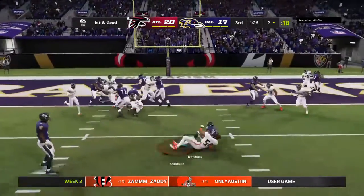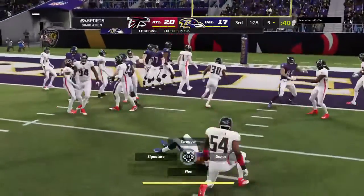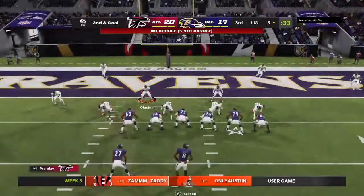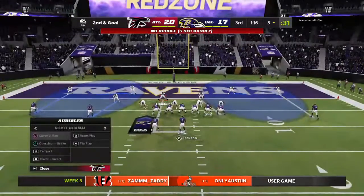They'll try to run with Dobbins. And it's been like this all night long. Nowhere to run as they stop him behind the line. Back at the 5-yard line now, 2nd and goal.